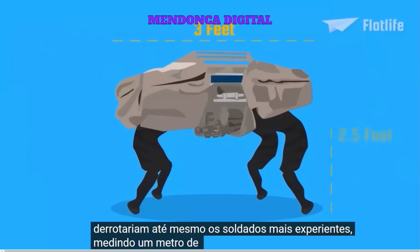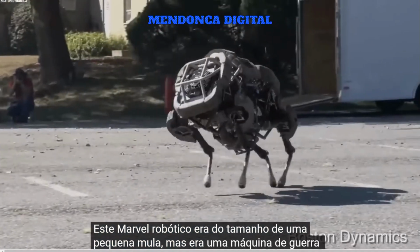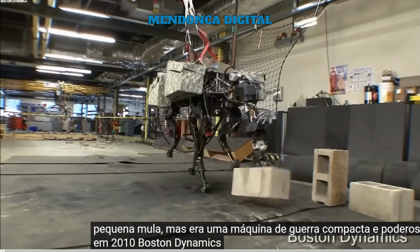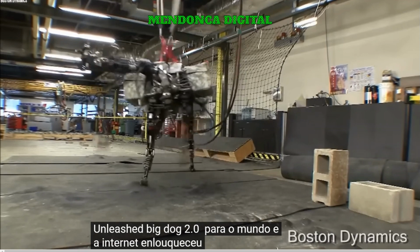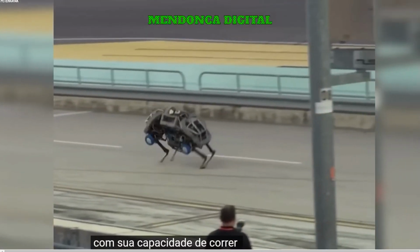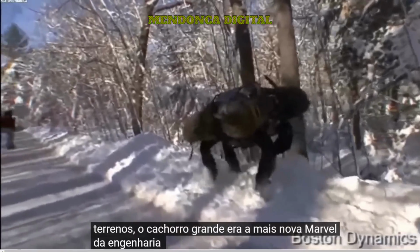Measuring 3 feet in length and standing 2.5 feet tall, this robotic marvel was the size of a small mule, yet a compact and powerful war machine. In 2010, Boston Dynamics unleashed Big Dog 2.0 onto the world, and the internet went wild. With its ability to run at a zippy 5 miles per hour and tackle a variety of terrains, Big Dog was the newest marvel of modern engineering.